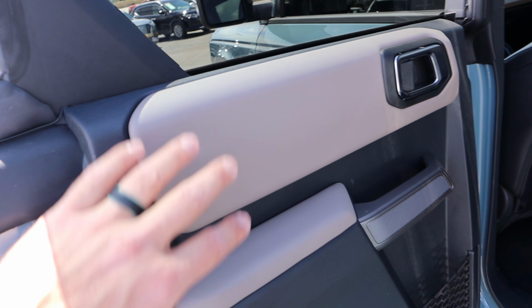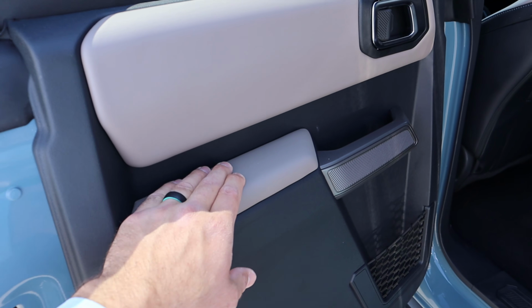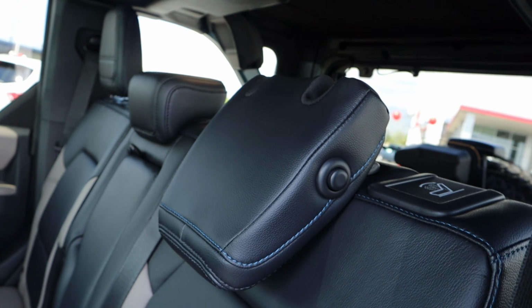Now this one has the kind of grayish, creamish color interior. I don't know what else to call it. It's kind of like a sand color, I guess is a better way to describe it, rather than cream. Anyways, here's the seats.